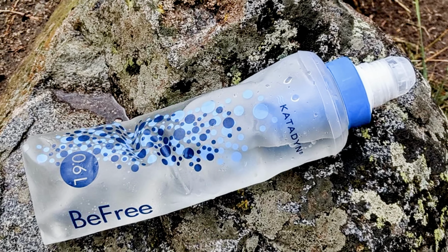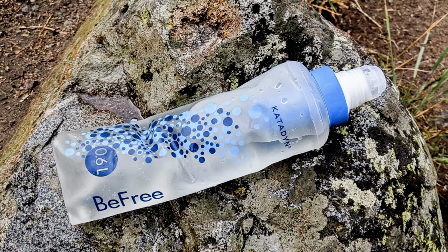Talk about most useful gear. What could be more useful than gear to obtain clean and safe drinking water from any source? This Be-Free water filter by Katahdin is simply magic.